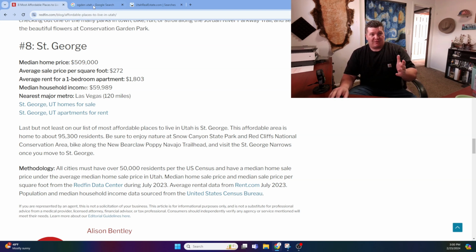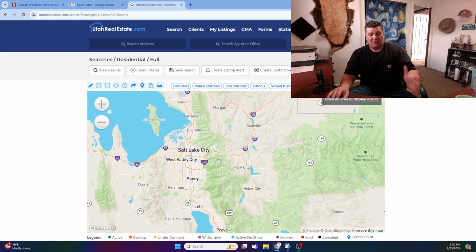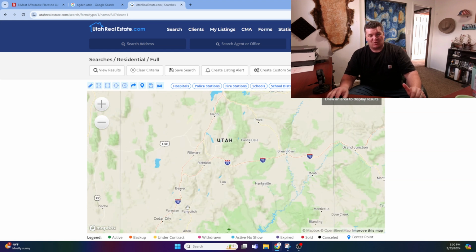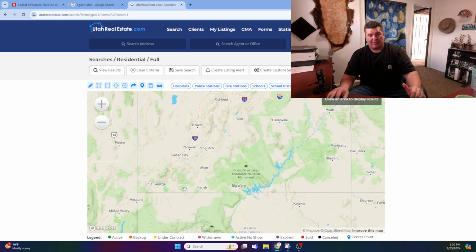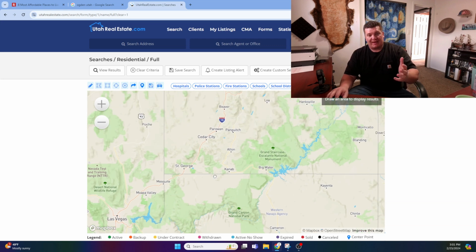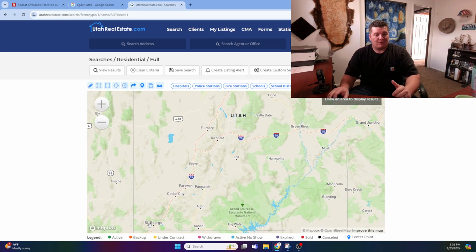A lot of people tend to forget how big of a state Utah really is. And like 90% of our population is in this area right here, and St. George is all the way down here. I think it's like a 6-hour drive from Ogden, Utah, where I live, down to St. George. If you kind of want to get a gander, I think it's an hour drive from St. George to Las Vegas, hour and a half, something like that. It's a pretty quick drive, really. And it's much closer to Las Vegas than any large city in Utah for sure.